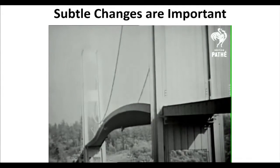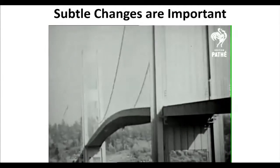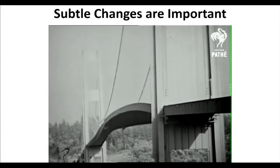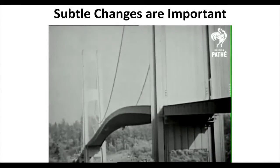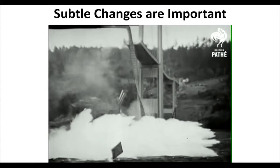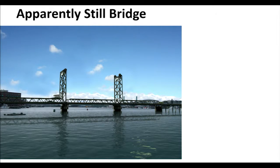The reason why we need this microscope is that subtle changes are really important. If they're left unchecked, they could become large, like in this bridge you see here. And in this case, these large motions cause the bridge to collapse. So what you want to do is see these subtle changes before they're large. You want to magnify them using our new microscope.